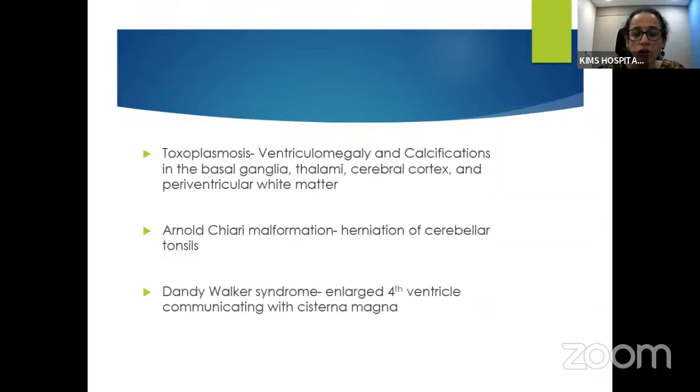In toxoplasmosis, what do you look for? We look for ventriculomegaly and calcifications in the basal ganglia, thalami, and cerebral cortex, as well as the periventricular white matter. There are also some malformations like Arnold-Chiari malformation, where there is herniation of the cerebellar tonsils, and the Dandy-Walker syndrome, where the fourth ventricle is enlarged and communicates with the cisterna magna, with hugely dilated lateral ventricles.